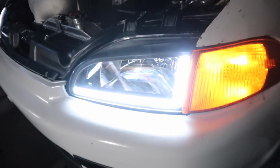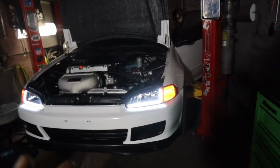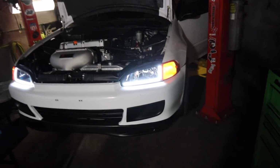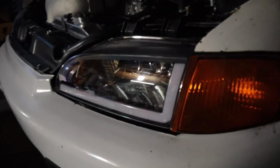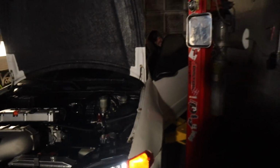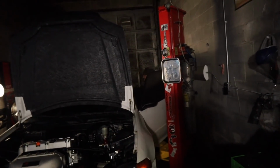Amazon special. I know a lot of you guys are gonna ask us where did we get these from. We went to Amazon. We put EG headlights, LED. Found them right away. They come with riced out corners. We didn't use those corners, but go ahead, Trap. Nah, that's a nice look. You're welcome.